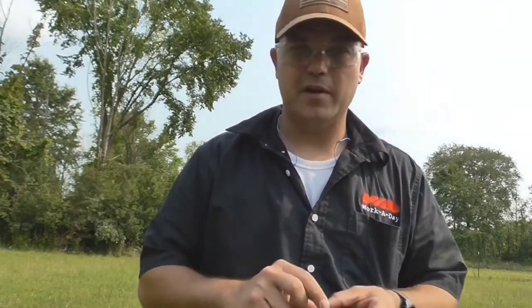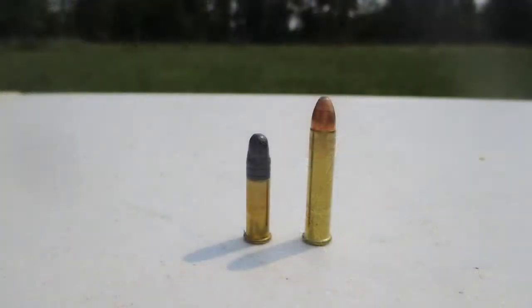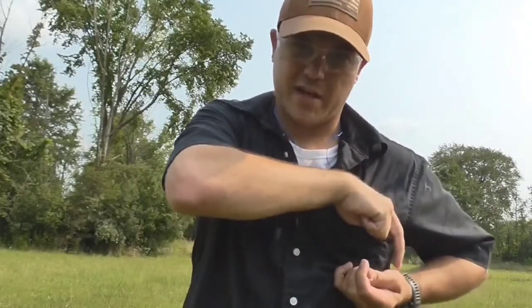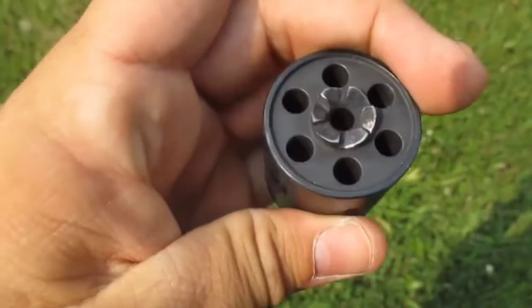But what if you want to get that extra little bit of power? What if for some reason, for one reason or another, you're using a 22 as a defensive arm? Well, 22 long rifle will do the job, but not as good as a 22 Magnum. Now if you compare the two of them, the 22 Magnum is obviously a torpedo next to that 22 long rifle. Now the one thing that Heritage does have that Ruger does not have is you can swap out the cylinders for a Magnum cylinder.